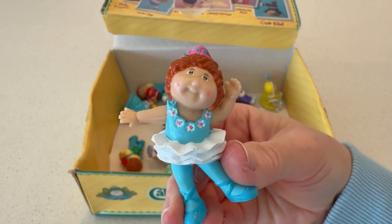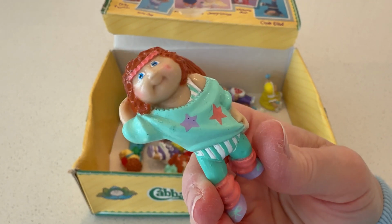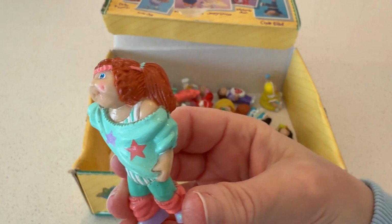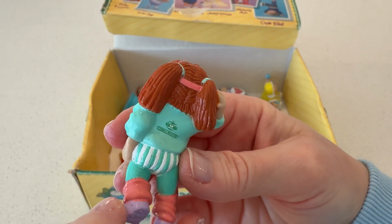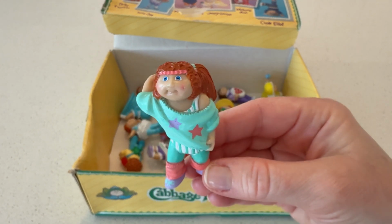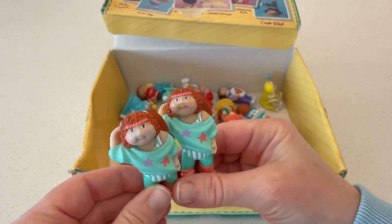A dancer. I do have a favorite because this girl is so totally 80s. This is how I would have dressed for my dance classes and such. We always had to have that off-the-shoulder Flashdance look and the leg warmers. I mean, she is ready for dancing, and I just think she is the cutest thing. There were several of those, like multiples of some of these.